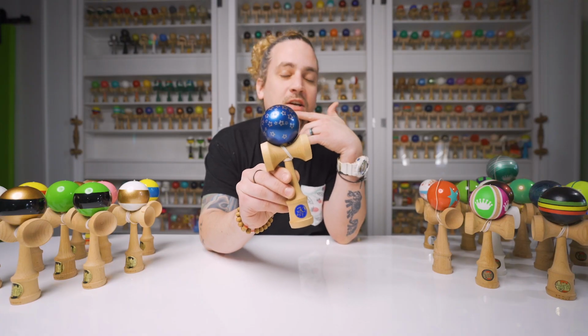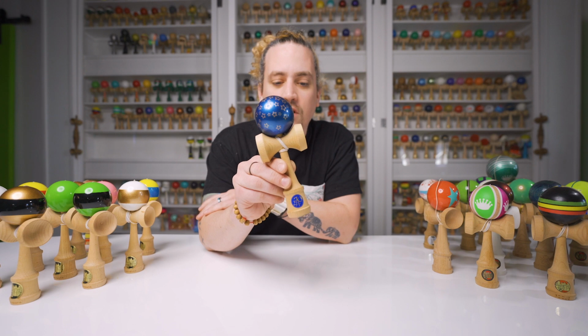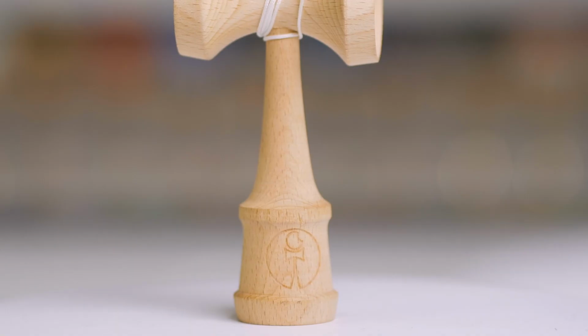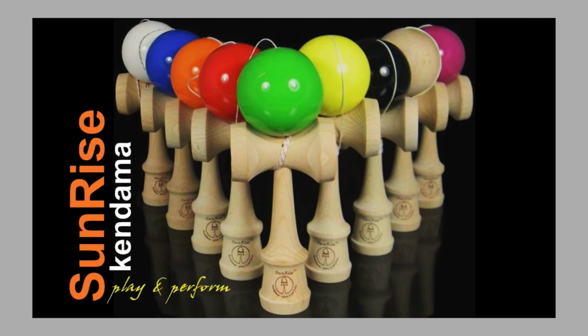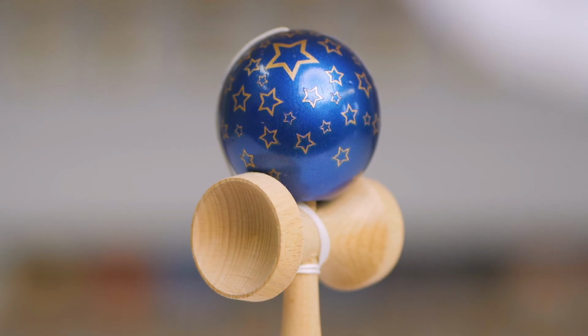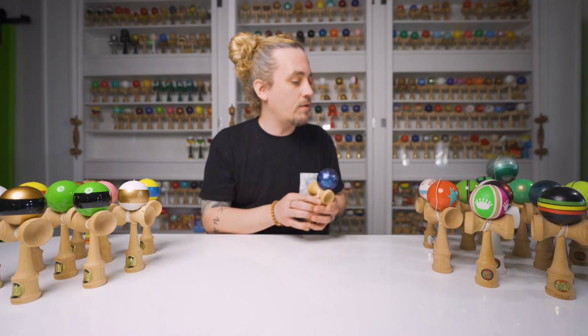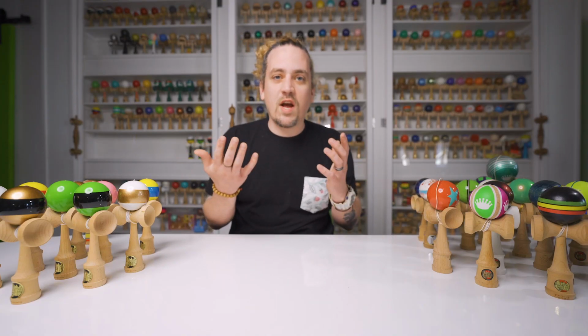And Jeffrey, a good friend of mine from Amsterdam, he ended up giving this to me as a gift one year. So I really appreciate it. It's on a Sunrise Kendama, for those of you who don't know. Sunrise was like a European brand that started around the time Sweets did. Very cool people, but this helped inspire me. Like, man, if I love that Kendama so much, other people are probably gonna love it if I do that to a Kendama. So there is where it all started.